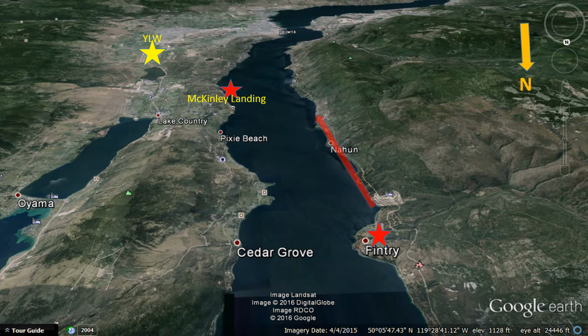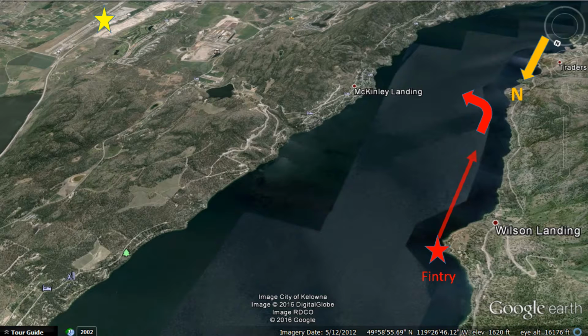The Fintry arrival consists of flying down the west shore of Okanagan Lake to a point abeam McKinley Landing, 49.95 degrees north and 119.5 degrees west. You should remain at 3,500 feet until cleared by the tower. When you arrive abeam McKinley, you must report to the tower that you are abeam McKinley and wait for further instructions. When the tower clears you, you will turn left and head towards McKinley Landing and YLW.